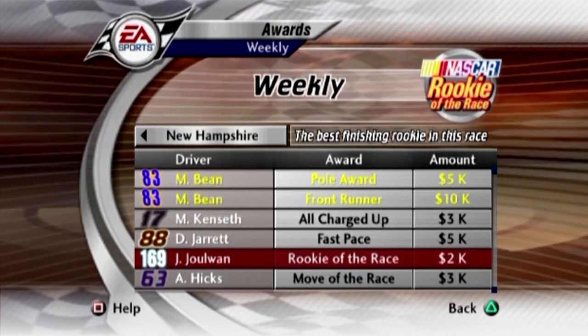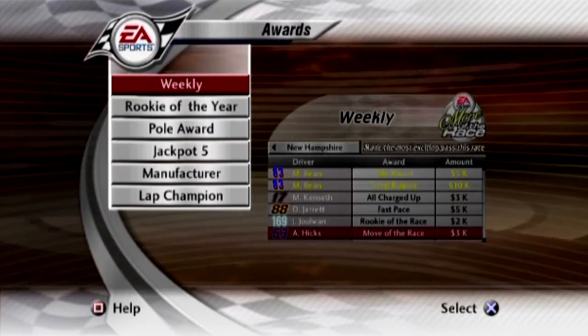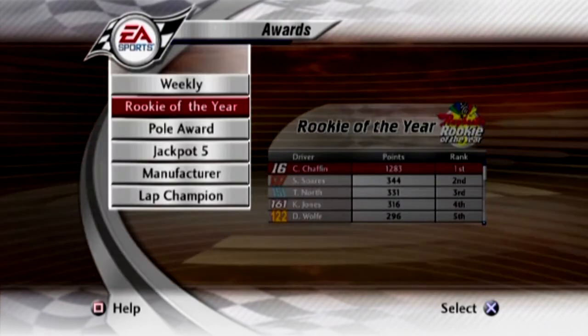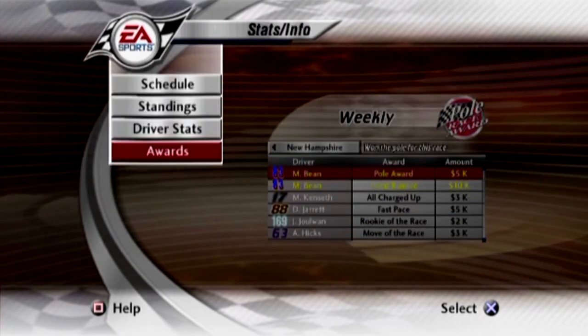Juwan, maybe? I think. This is the rookie of the race, Amy Hicks, with the most exciting pass of the race. I don't know about all that. Obviously, they weren't paying attention to the last lap. Chad Chaff is still rounding up the Rookie of the Year. We now have 10 poles on the season. Jackpot 5, we still haven't gotten to Richmond as of yet.